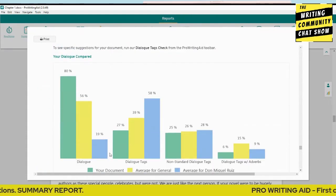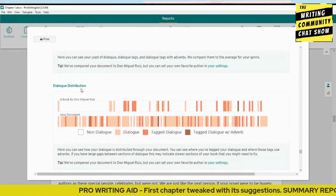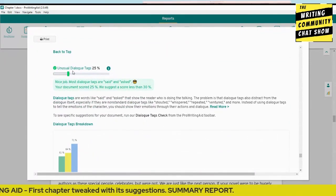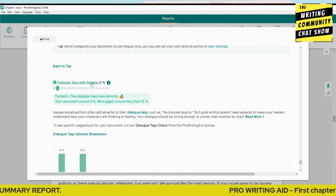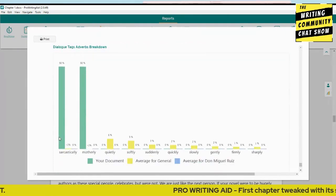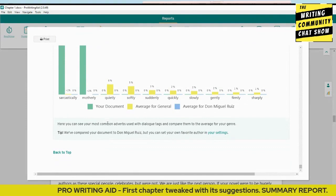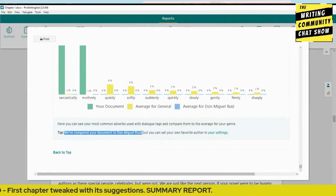Dialogue tags, it goes through that. Non-standard dialogue tags is very on point with average. Distribution of dialogue and how that works. Unusual dialogue tags. Adverbs with unusual tags, so it does give you a really in-depth description of how you do and things, and that's it really. And it's a very big breakdown, and you can run that report at any point.